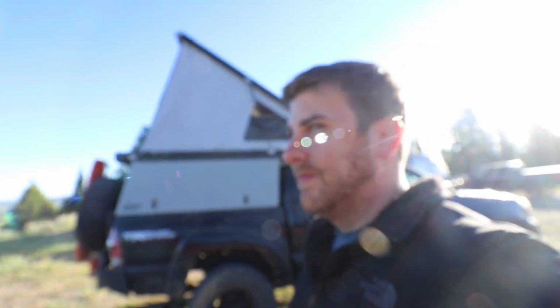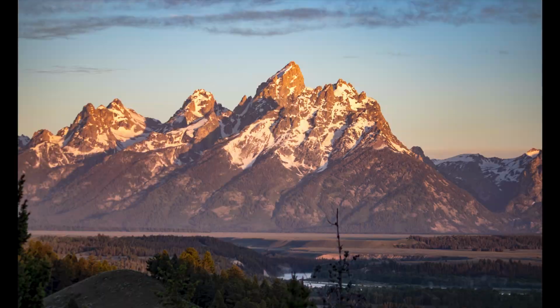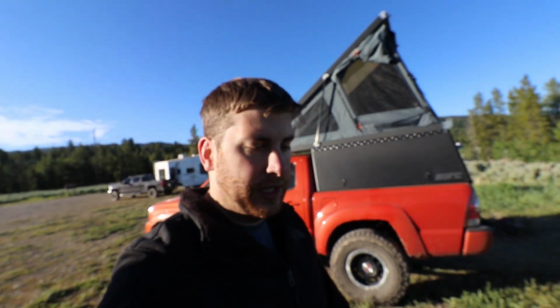Sunrise this morning out of our new GFC with the side window looking out was incredible. Just the mountain is starting to turn a little bit of a pink shade as the sun came up, spot on. As for the GFC, I thoroughly enjoyed it. It was really, really nice.